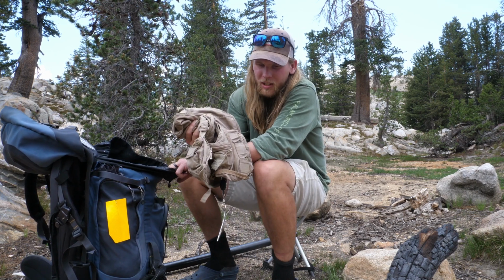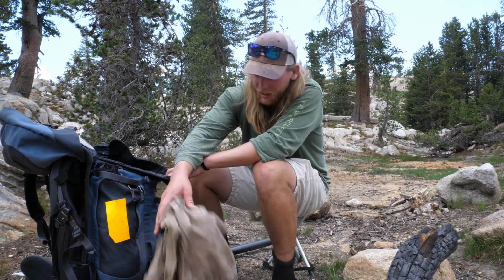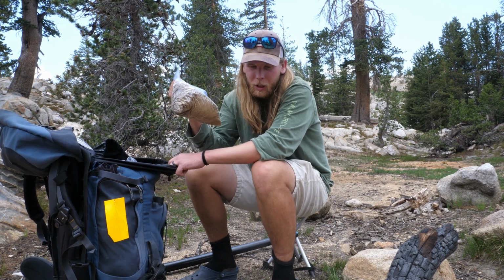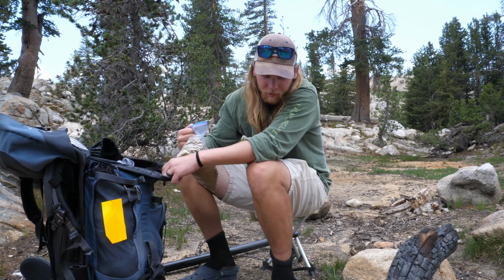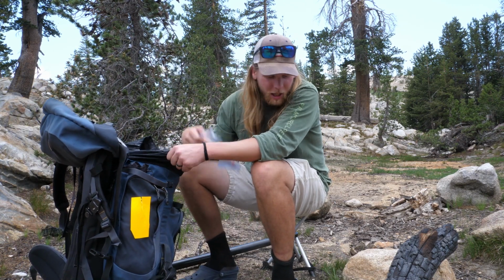A lot of people don't bring this if they're worried about weight on their backpack, but I'm really not worried about weight on my backpack. Got some dog food. I like to make Kilo carry his own food, but we lost the little attachments that he can carry his own food, so I had to do it for him this time. Got some Canadian bacon that I'm gonna fry up right now and make a sandwich with.